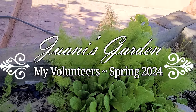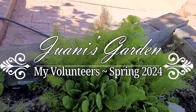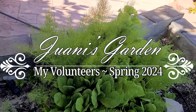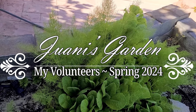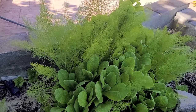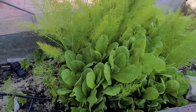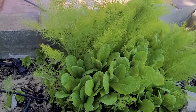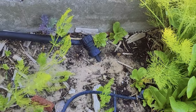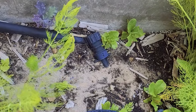My name is Juani. Friends, today I am going to show you all the volunteers in the front yard. I'll give you a little peek of the volunteers in the backyard as well. But friends, look, this little bundle here to me looks like a beautiful bouquet. It's lettuce and it's fennel. All of it volunteers. And there are throughout little pieces of lettuce there too.